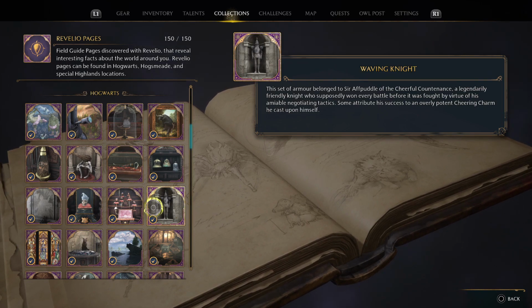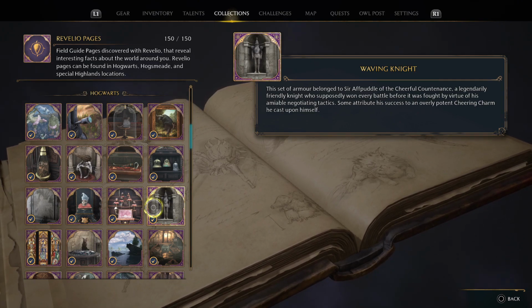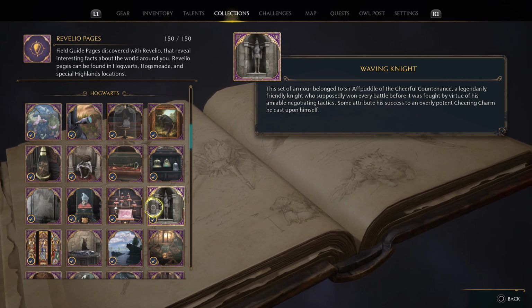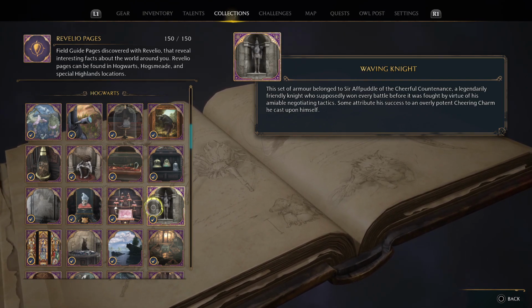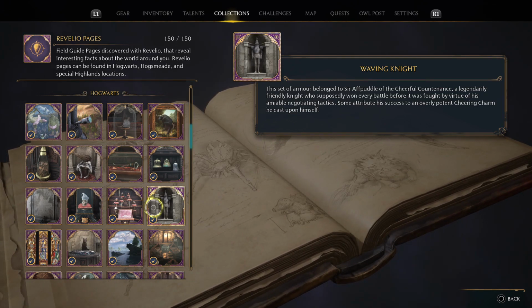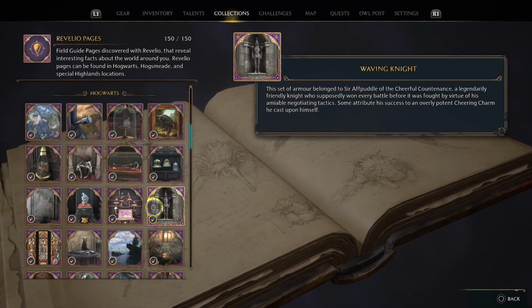The Waving Knight. This set of armor belonged to Sir Ashpuddle of the Cheerful Countenance, a legendarily friendly knight who supposedly won every battle before it was fought by virtue of his amiable negotiating tactics. Some attribute his success to an overly potent cheering charm he cast upon himself.